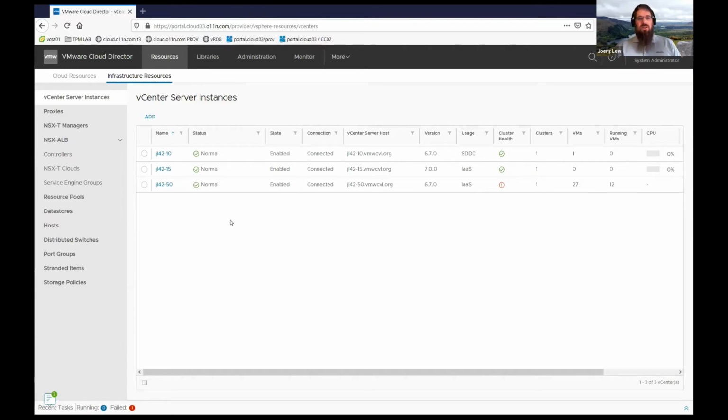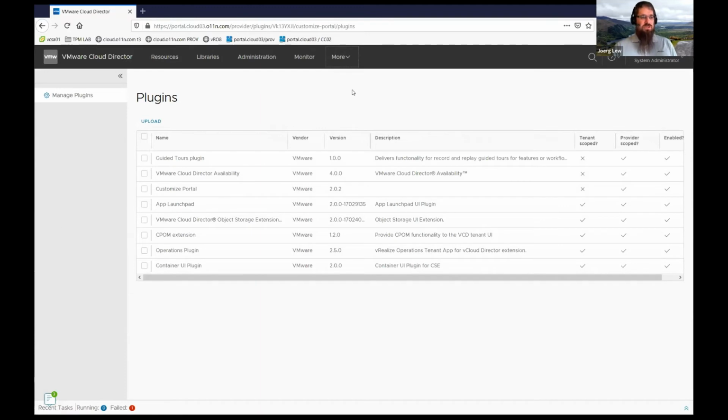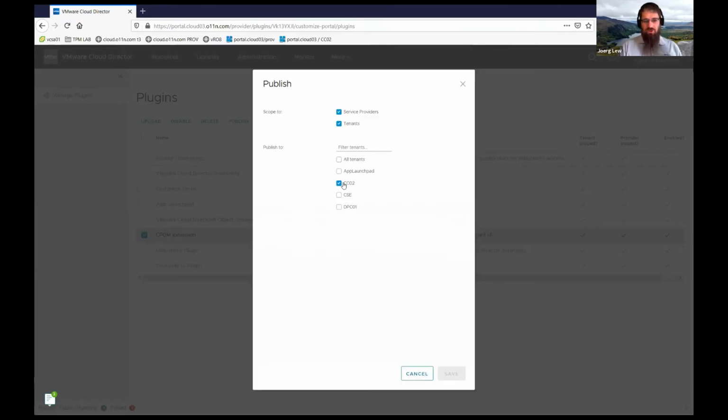So first of all, that additional dedicated vSphere resources tab that we've seen in the tenant portal, and this tile that you see in this overview, is provided by a UI plugin in the tenant portal. As a service provider, when you go to your portal configuration with the customized portal, you can see that there is a CPOM extension configured as a UI plugin. And that is something you as a provider have to intentionally publish for all the tenants that you want to offer dedicated private cloud. If you don't do that, you can still create the vCenter connections for your own inventory, and you can even create the proxies, but the tenant portal will just not show this dedicated private cloud tab.